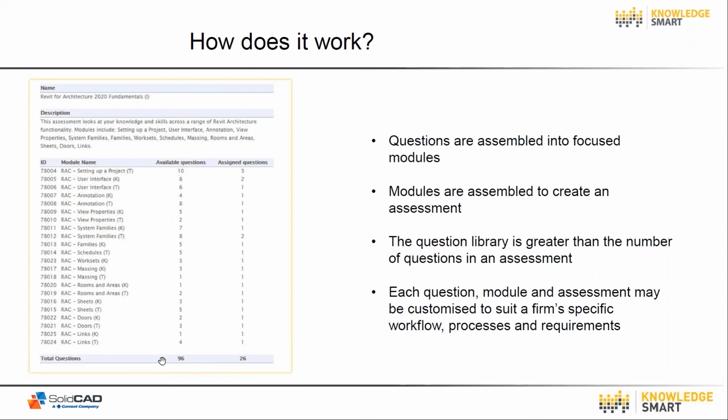As you'll see here, we've got in our test library for this 96 questions in total, and 26 of them will be presented during the assessment. So there's a degree of randomization. If I sit the assessment twice, the chances of seeing exactly the same 26 questions are quite slim. If my colleague and I both sit the assessment, the chances of us seeing exactly the same questions are slim. So there is a little bit of randomization, just to make sure that when you do that retest, you're not confronting people with exactly the same test that they sat before.